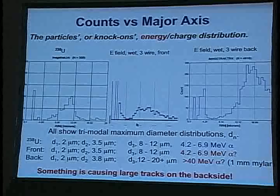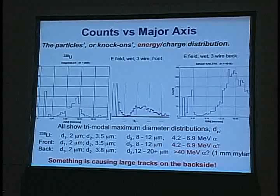Now, the problem I've got is on the other side, what's on the back side. If I went through a millimeter of CR39 as a charged particle, I've either got to be a 10 MeV proton, a 14 MeV deuteron, or a 40 MeV alpha particle. Well, let's look at the front and the back.